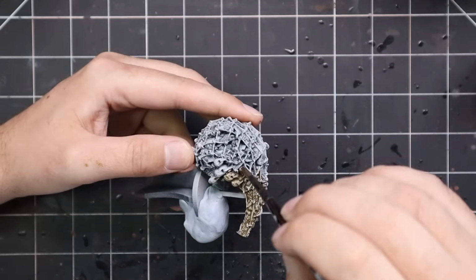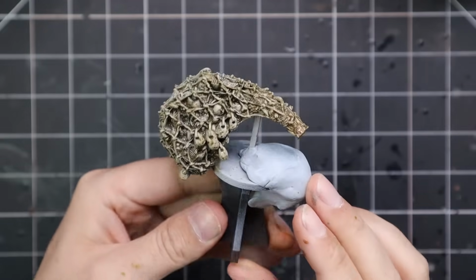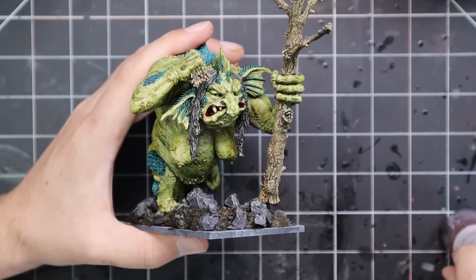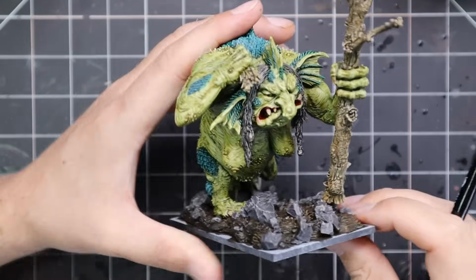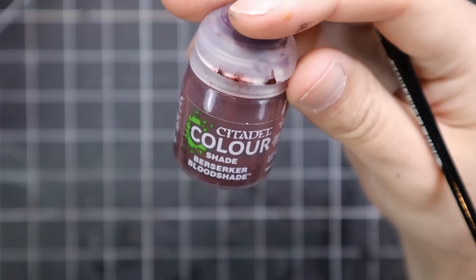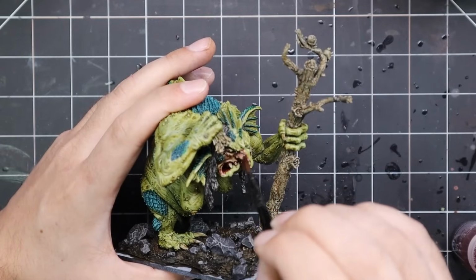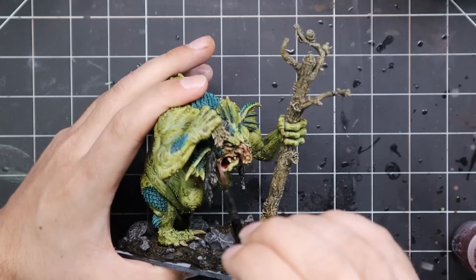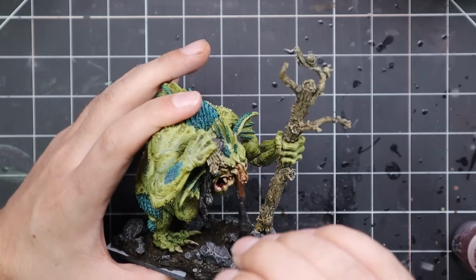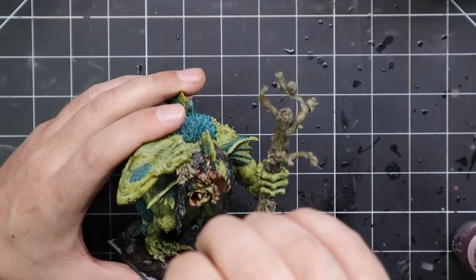I will be doing something in a moment which potentially nearly ruined the model. I don't know what I was thinking. I used a Berserker Bloodshade, I think it was. Which one was it? It's the Berserker Bloodshade. And I don't know whether it was just a little bit old, whether the medium had kind of evaporated. It was very thick. It was just a little bit shiny. I applied it all over the miniature, and honestly, when that shade had dried, I thought I'd ruined the whole piece. I was nearly going to be like, you know what? I don't think this is salvageable. I might have to find something else to do for this video tomorrow, and I might have to just get rid of this model or strip it or whatever.